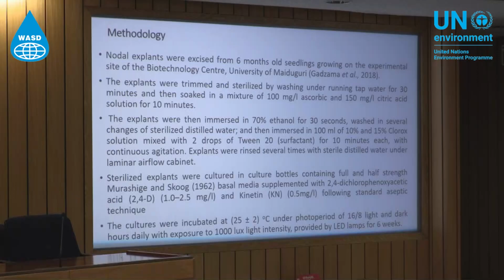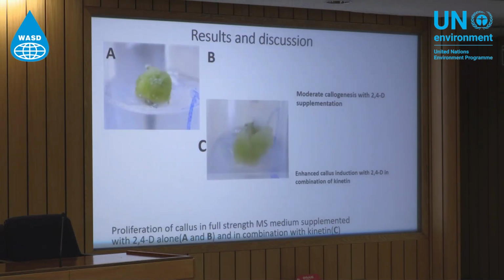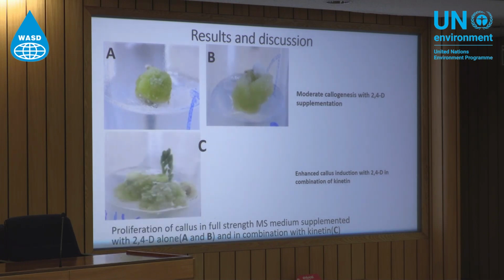So, not to bore you with the methodology, what we actually did was to get seed from our own indigenous Acacia Senegal tree. We raised seedlings and then harvested nodal explants, or nodal tissues, from this plant and cultured them in the lab. At the end of the 6 weeks, the result was this, Callus. Yes, this Callus, we can see the proliferation of Callus.